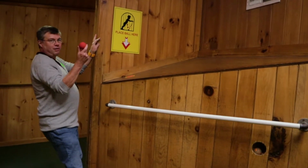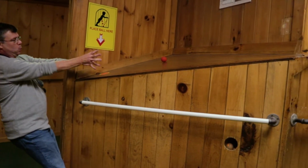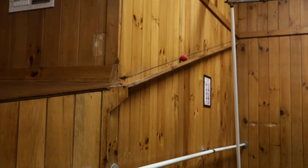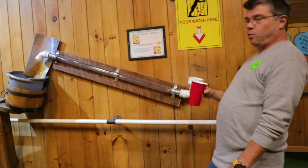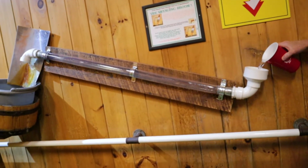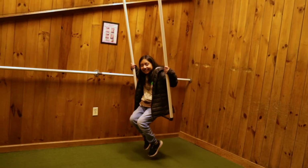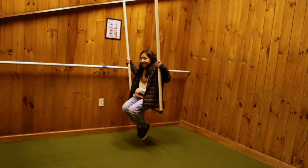All right, we're gonna roll the ball uphill. A magical effect. Pour water uphill. Swing. Yeah, it's swinging.